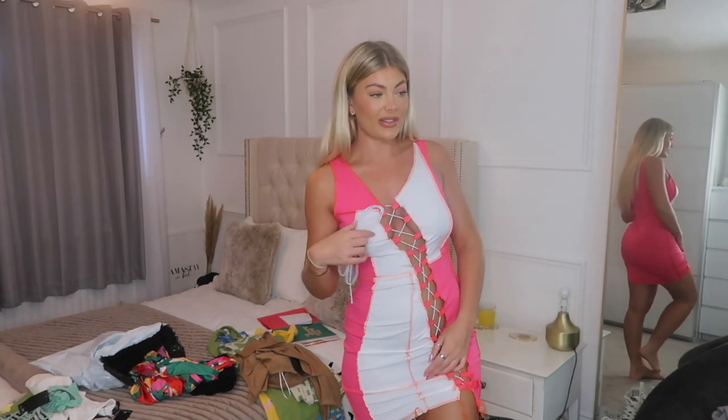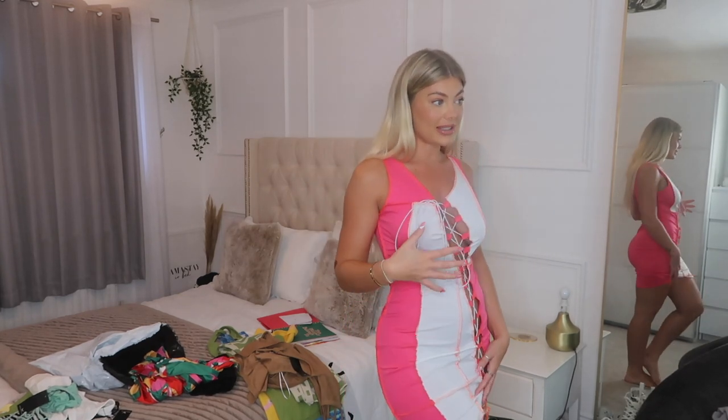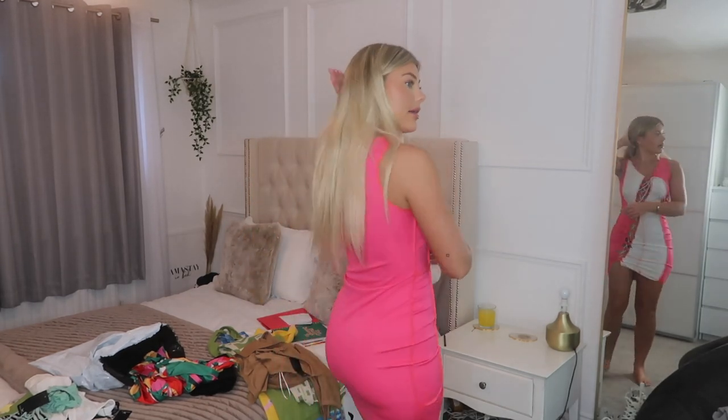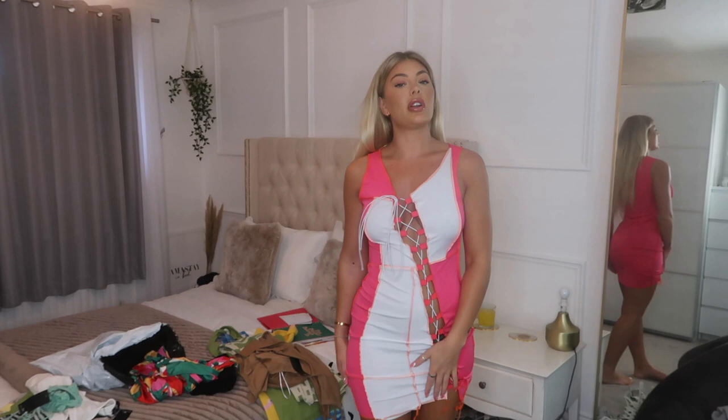I picked the 7 small, if anyone was interested. You do have to lace it yourself, so I may have just laced it wrong, but I feel like I haven't, because it technically can't get any closer together than this. But yeah, I thought it looked cute online, but it's definitely not my kind of vibe. So, on to the next.